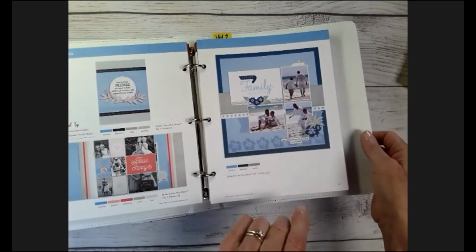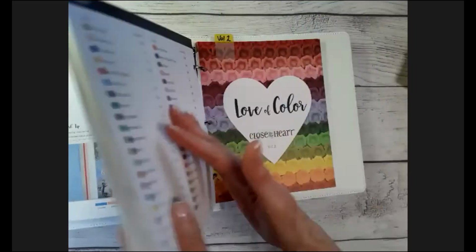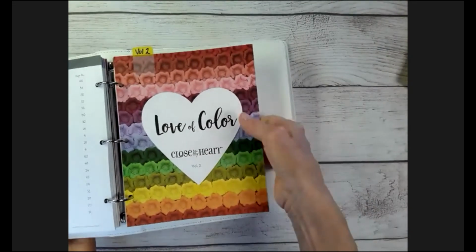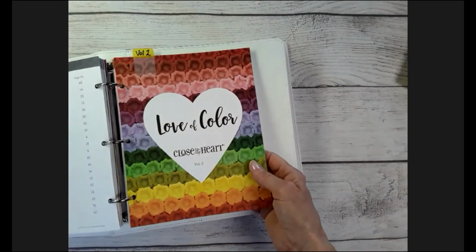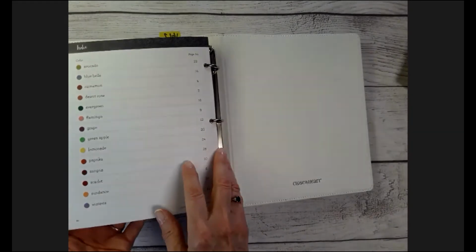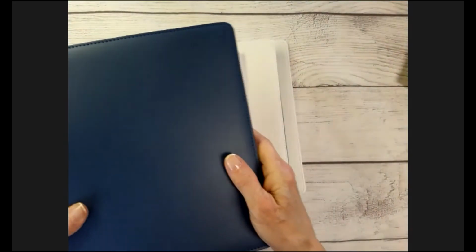In 2 years though, we've introduced about 14 new colors during that time period. So volume 2 is now out, and it is the same way. It has the colors from the last 2 years. So you've got the same kind of index at the back for it, showing you all of those new colors and what you can do with them. Fits perfectly inside of one of the Everyday Life albums.